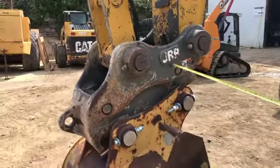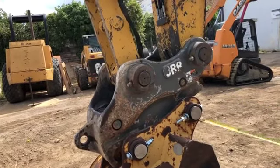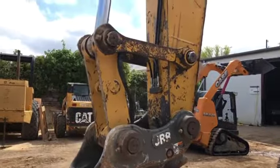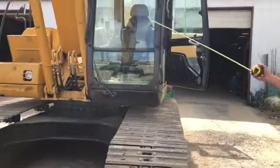Komatsu builds their own couplers. Most customers, they get them to put JRB. If you know anything about couplers, you know this is a bulletproof system. It's a great, great coupler. Another option on this machine is it is capped. The AC blows cold.